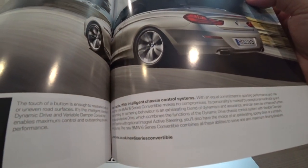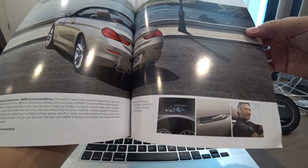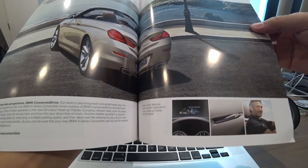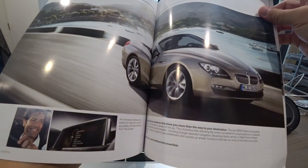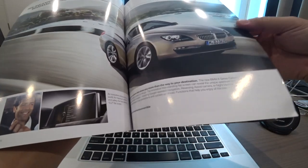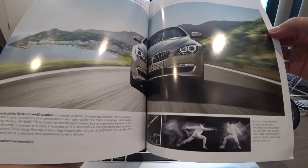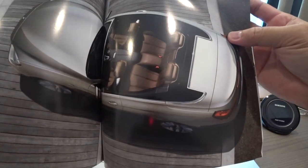Intelligent chassis control system. Amazing, right? To look back. This brochure should be 10 years old. Alright, it's 2011 when this car debuted. And I have to say, BMW got it right on this car. Every single one of these 6 series convertibles are absolutely reliable.